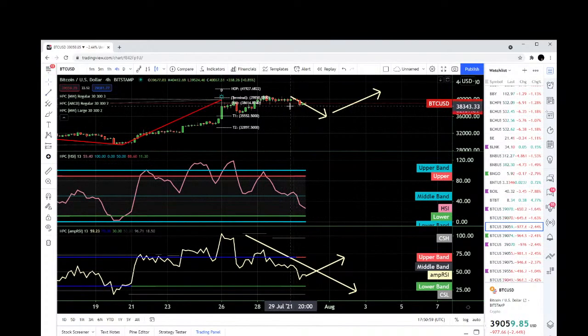This is holding up firmly. That's the other interesting thing to note on a 4-hour chart. HSI could come down and give you another trigger, and then it could go higher. So that's the thing to look for over the weekend.